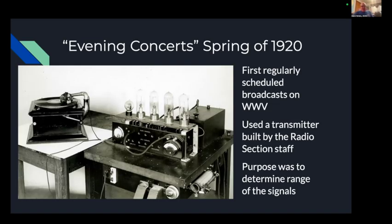But by the spring of 1920, evening concerts were being broadcast at WWV. These were the first regularly scheduled broadcasts on the station. They used a transmitter built by the radio section staff, the radio laboratory. And the purpose of this transmitter was to determine the range of the signals that were going out. We don't have a record of what that particular antenna looked like, but this was their transmitter.